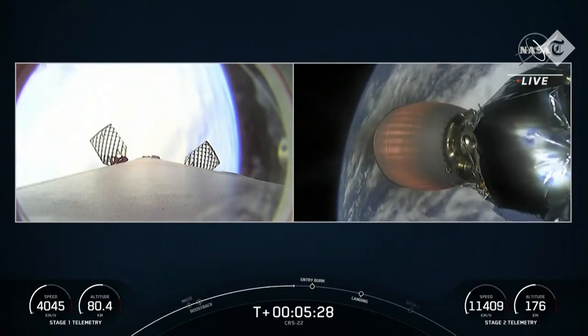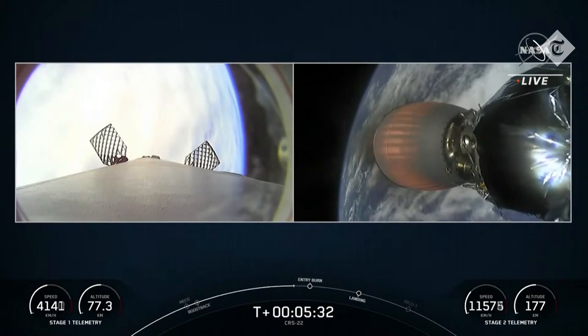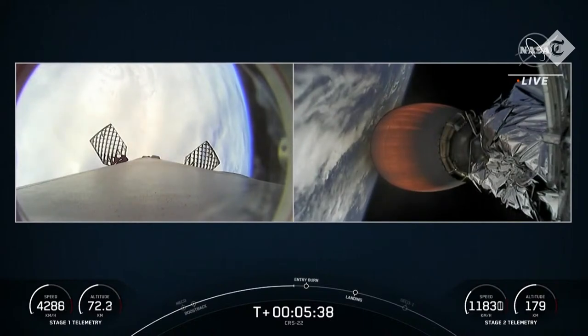So the next major event coming up here for the first stage is the entry burn. Three of the Merlin 1D engines will ignite. Second stage burn continuing to look nominal. Second stage has a little ways to go. It won't be done with this burn until about the T plus 8 minute mark.